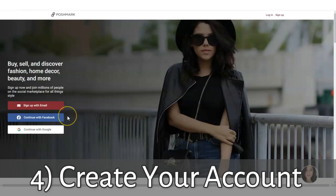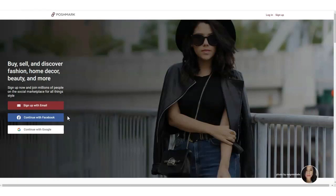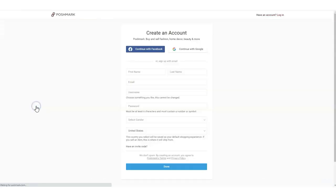Before we move any further, the next thing you're going to have to do is create a Poshmark account if you don't have one already. And signing up for Poshmark is pretty easy. Just like any other account you create, you can sign up with an email, right through your Facebook, or with a Google account. I'm going to try to create an account from scratch with you just so I can share some valuable information with you along the way.